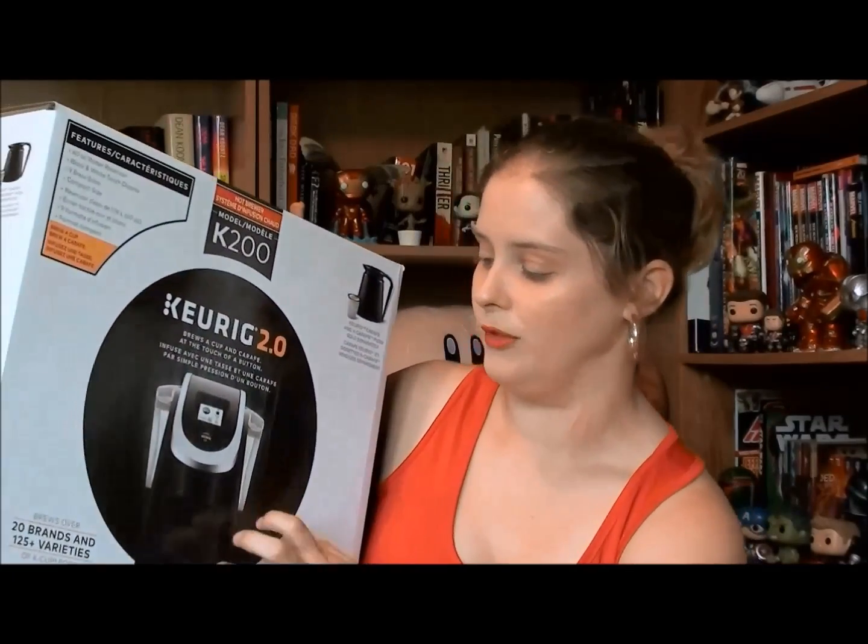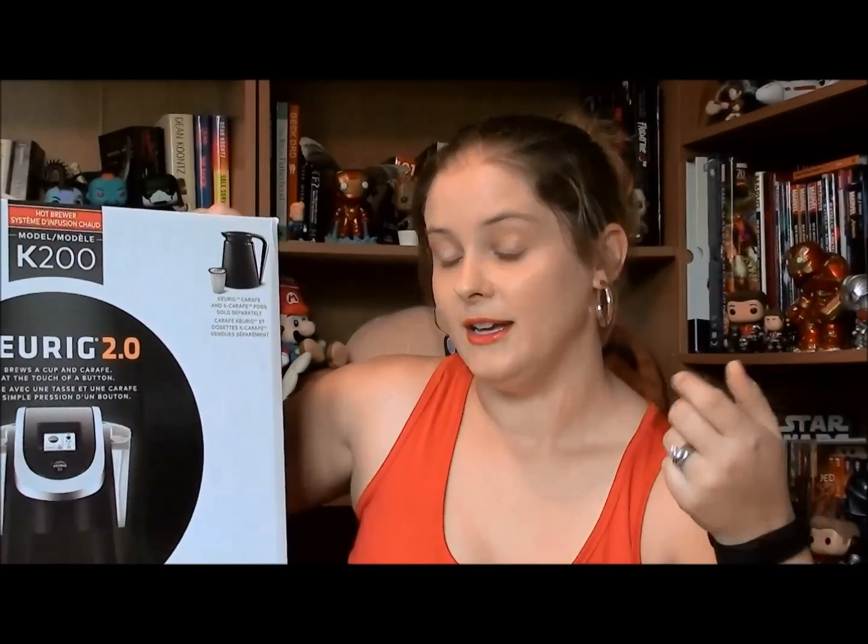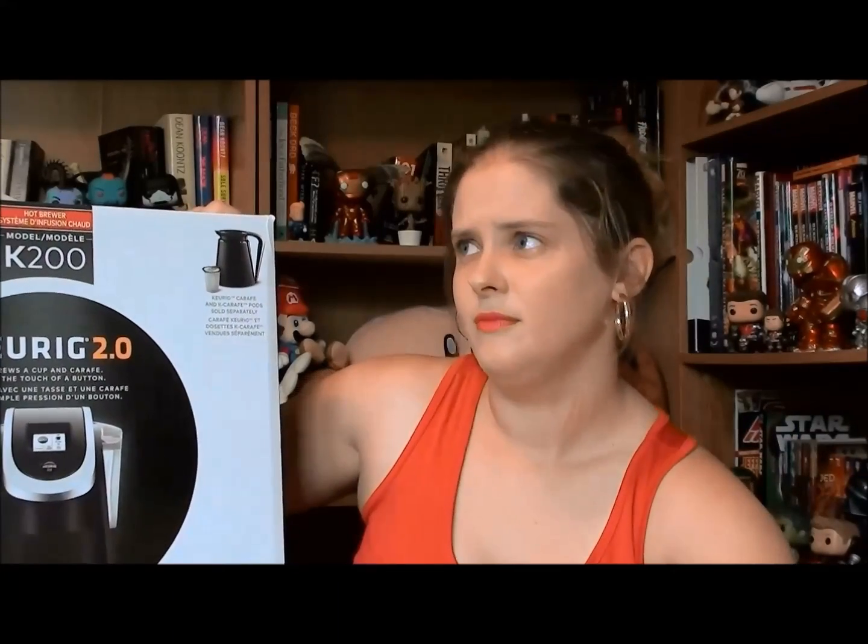Brews over 20 brands and 125 plus varieties of K-cups. So tons of different companies make K-cups for this coffee maker. You don't just have to buy, say, Keurig brand. There's the Van Hout stuff, there's Timothy's Coffee, there's a Costco brand called Kirkland. Tim Hortons makes pods for this. I think Starbucks does, but I'm not sure.